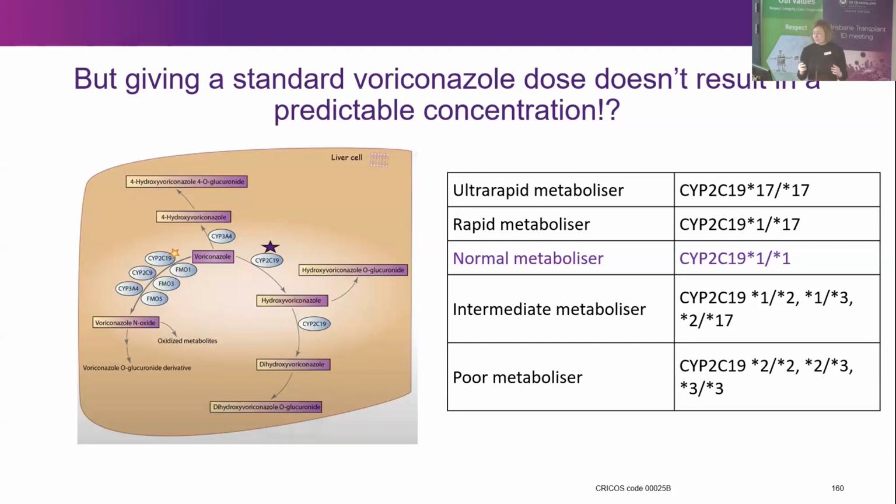So if you've got 2 star 17s, you've got heaps of active 2C19s, and your voriconazole is just metabolized out of your body incredibly quickly. And if you've got, say, a star 2/2, you have very low functioning of your 2C19 cytochrome enzymes, and so the voriconazole stays in your system for a lot longer.